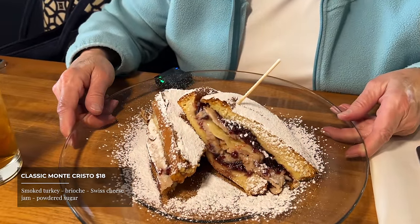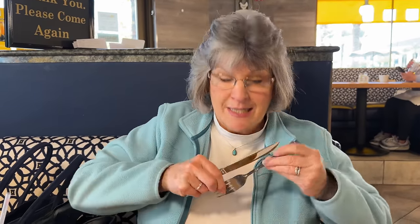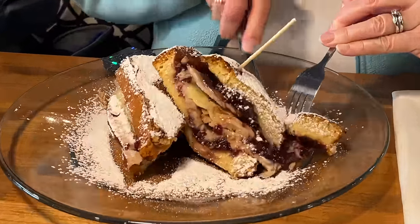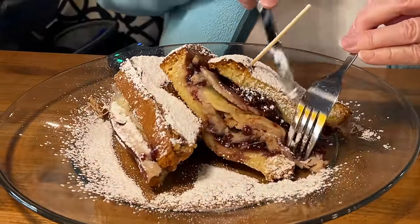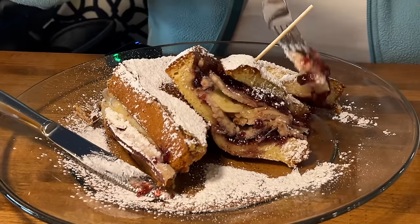Like Dale said, how the heck am I going to even dig into this, a quarter of it? I don't know. Let's try. And of course, powdered sugar all over my face. That's a guarantee. Oh, look at that jam. All right, I need the filling. Here we go.